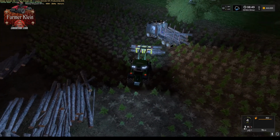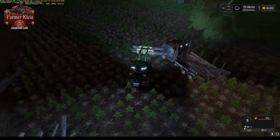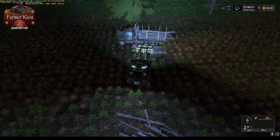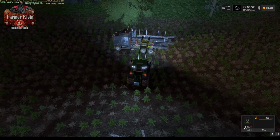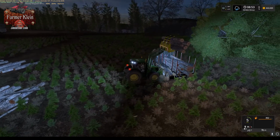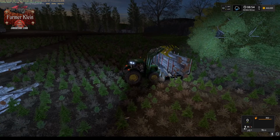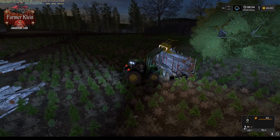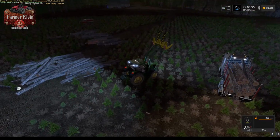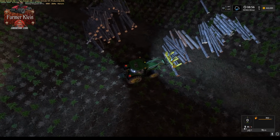I feel a little more comfortable with 400,000, but we still need a lot of equipment come next spring. I need to buy our windrower and our tedder. Put a couple more logs on there, and then we're going to need to start thinking about making a trip to the sell point.